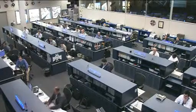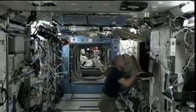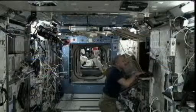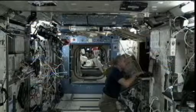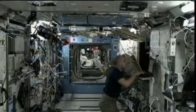Don Pettit worked on a rack called the Multi-Purpose Small Payload Rack. This is exactly what it sounds like. It's in the Kibo laboratory. It has 2 different workspaces and 1 workbench, and can hold all kinds of equipment, supplies, and power for the experiments that take place in that rack.